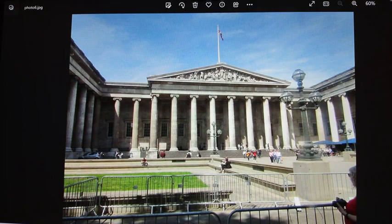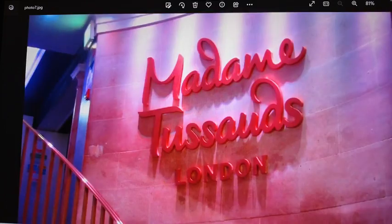This is the British Museum. It is absolutely huge. Between it and the Victoria and Albert, between those two places, there's not going to be very many other places that you can go and see more within the same city, honestly. And then the Madame Tussauds, it's kind of a weird building. There's a lot of stuff in it, and I guess it's a little bit bigger than what it appears to be.